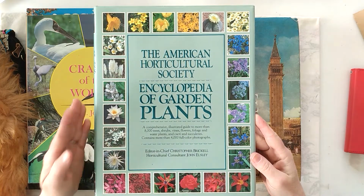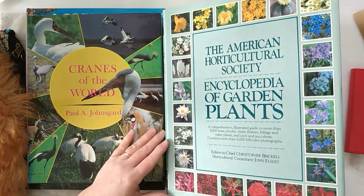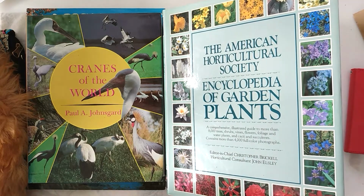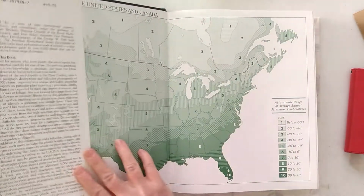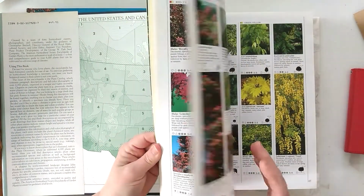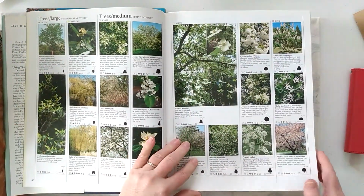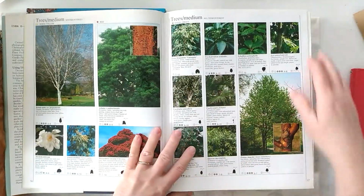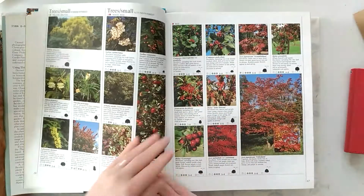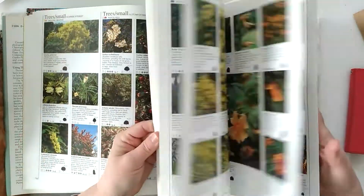And are not worth enough. Some are worth something, but they're not worth enough for us to sell online. So this one, the American Horticultural Society Encyclopedia of Garden Plants. This is a hefty book. It weighs a lot. It is slam bang, just full of color photos of trees, plants, flowers.